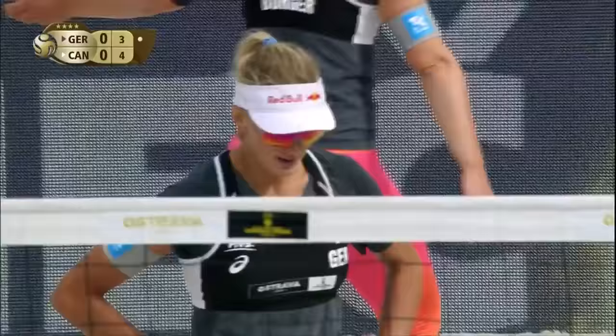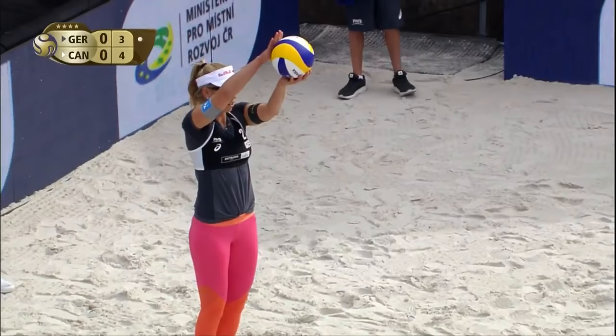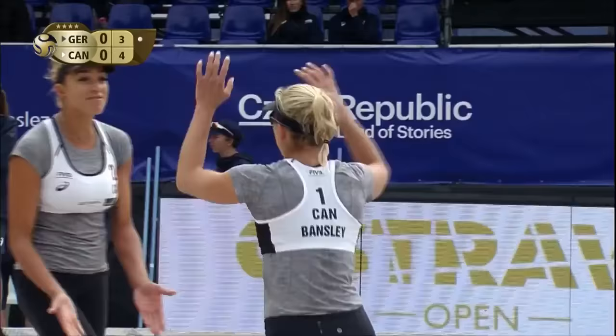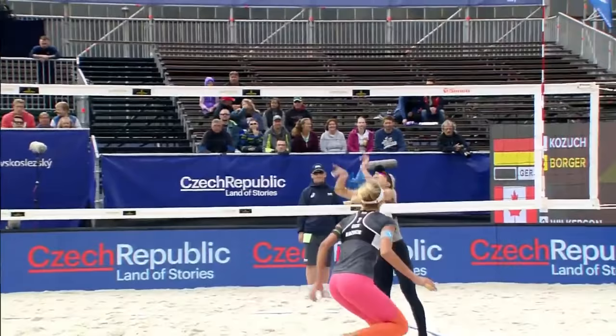Great crowd interaction here at the FIVB Beach Volleyball World Tour. $150,000 at stake across this week. Bansley, simple enough. Not the tallest, as we said. In fact, the shortest player on court. Made it count once more.